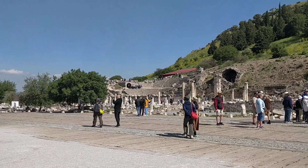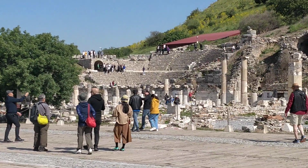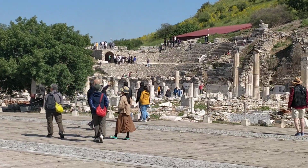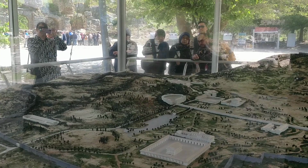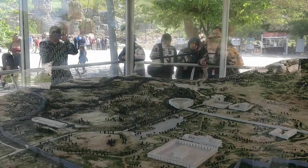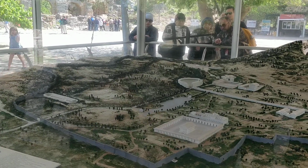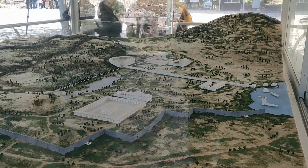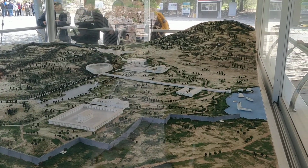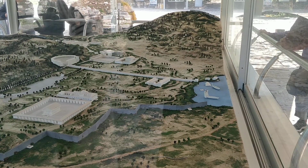First we will go to miniatures. We come inside from that side, this gate, Magnesian gate, and we will walk till here. Nice. We will see Agora, theater, library, temples, and monuments, and fountain, and harbor. Was here. You can see the sea. Yep. You see?